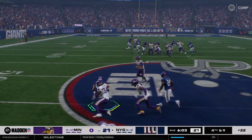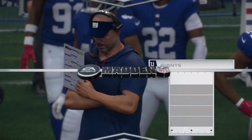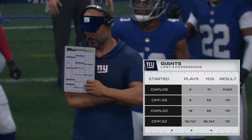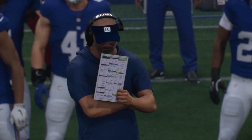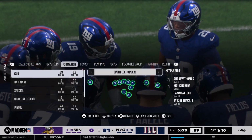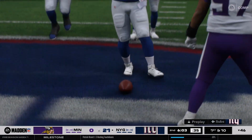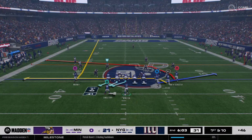Breaks the tackle. And before that return amounts to much, they bring him down. Here come the Giants, ready to take over again on offense. They didn't add to their lead last time out. They punted it away, but still ahead and able to add to it here. Good starting field position for the Giants as they head up 1st and 10.